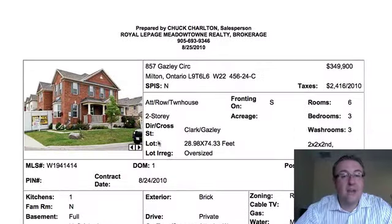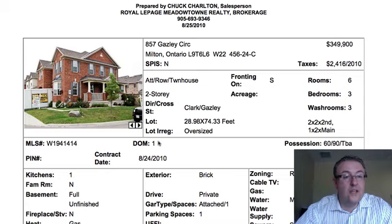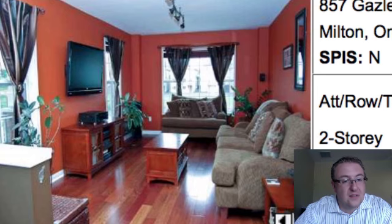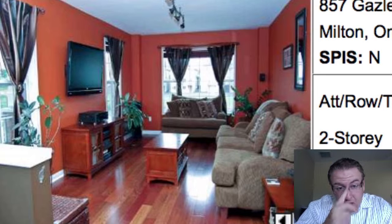So there we go. Gaisley is at $349, and it's a Moorside end, it looks like, so it's still a townhouse. It's an end unit. It's kind of funny that they've actually got the moving box right there in the picture. Hardwood floors in the main.